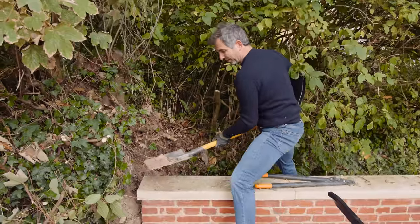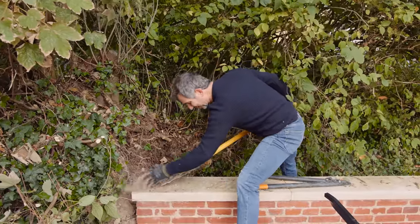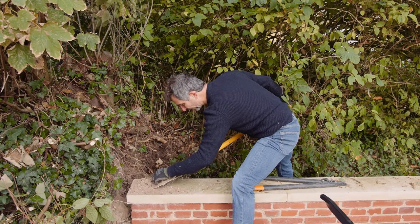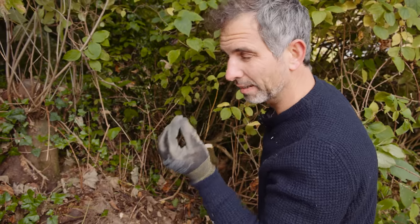Since our friend showed us how to metal detect, I'm completely obsessed and looking. Oh, look. Oh, wow, what is it? A prehistoric snail shell. About 2 million years old.